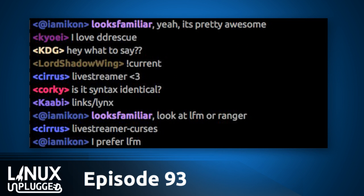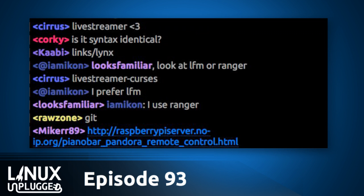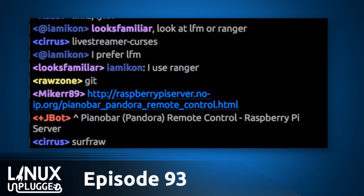To check to see what's different about files, I use it all the time. Yeah. So what I'd say, other than HTOP, as I used to use HTOP, but now I use NMON.